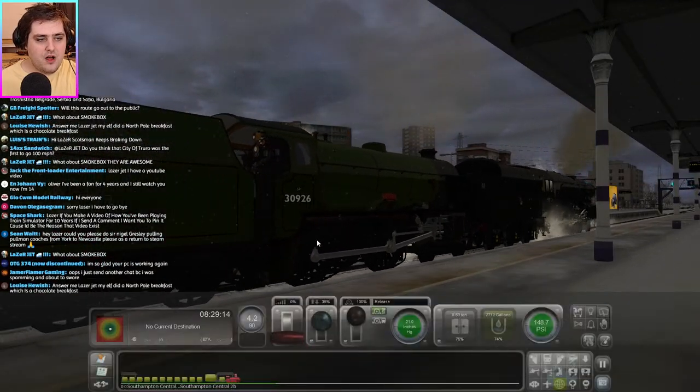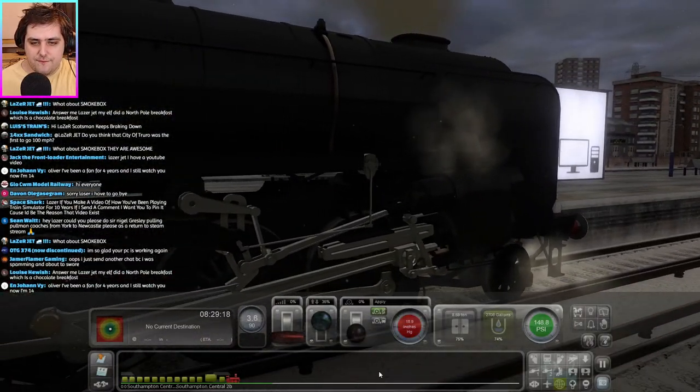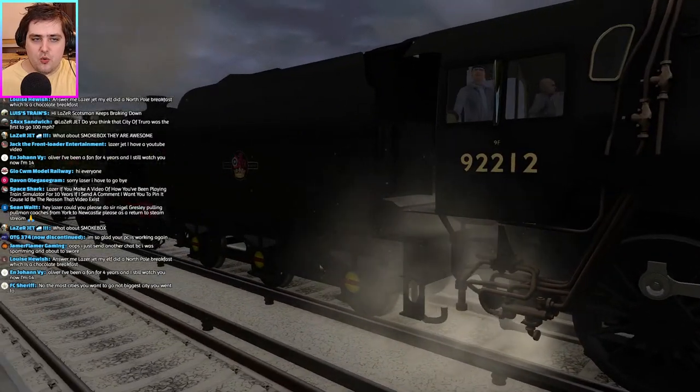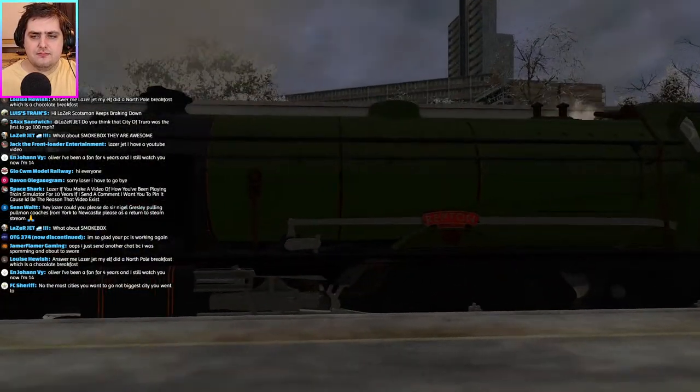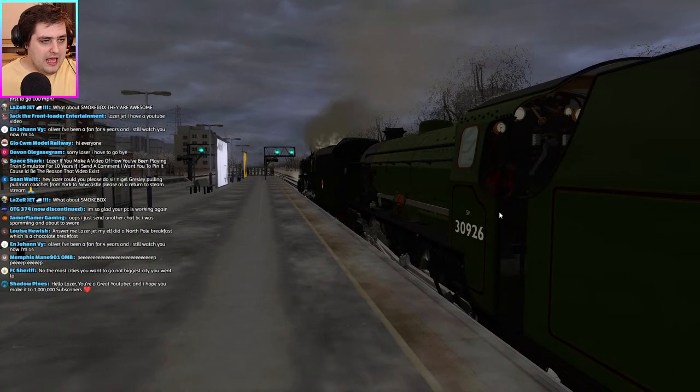And we're fully in the station. So all we can do is apply our brakes. Brakes on full. And stop. Beautiful. Both engines have made it, in good time, too.